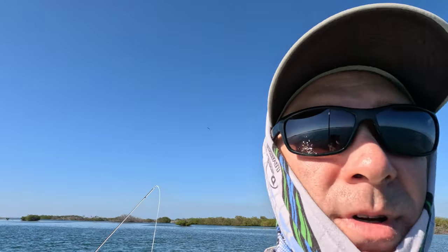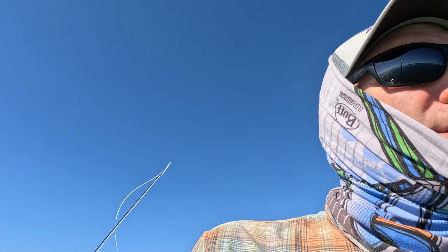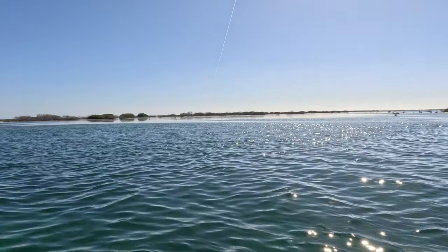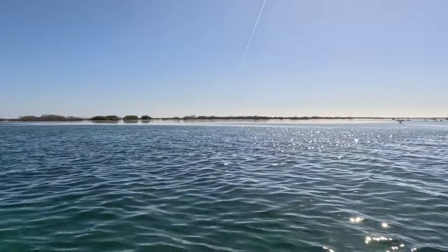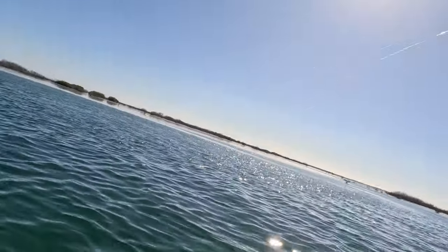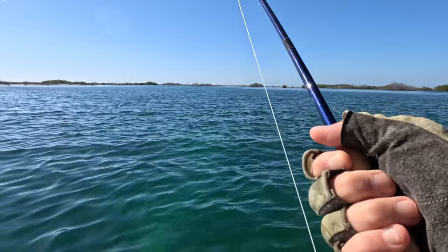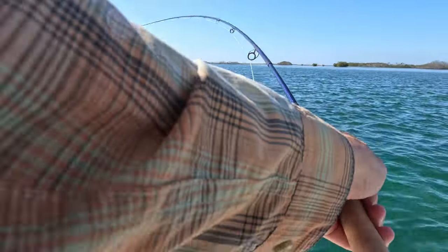So what we're doing, the reason why I'm my own camera guy right now is that Carl is rigging up another rod with a popper because it's a big school of jacks. And we're gonna wait till they get a little bit closer and we're gonna throw a second fly out to them and see if we can get one on the popper. You want me to stand down here? Okay, Carl, switch me spots, bud. Yes, sir. Oh, stand there? Okay. Oh, hang on.